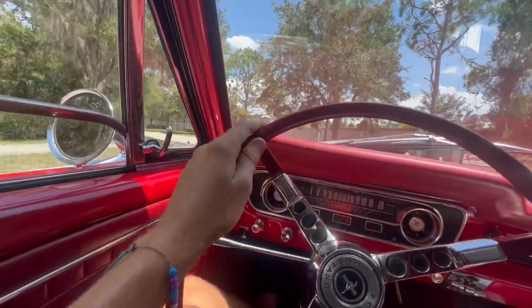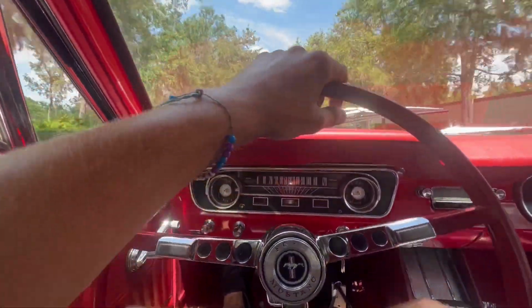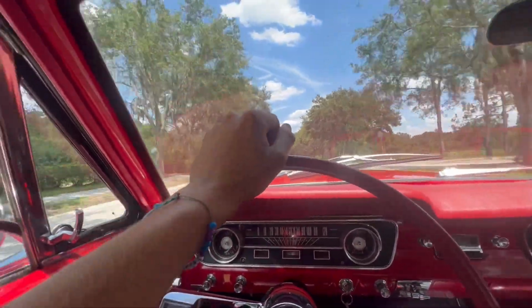Come here and check this car out at Skyway. This is definitely a rider. Has good pickup. Getting eyes everywhere.